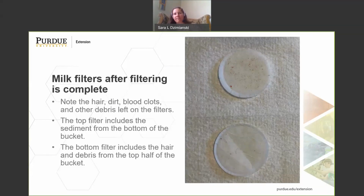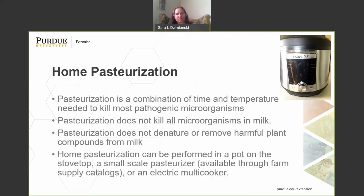Now if you have a lot of blood in the milk, then that may be more reason to be concerned. But in this case, I'm not concerned about a few blood clots because that's fairly normal the first time they're uddered. But if you see any clumps, things that look like white cells, that's when I'd be a little bit more concerned.